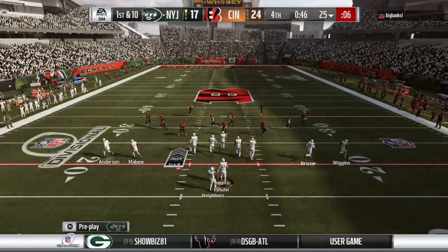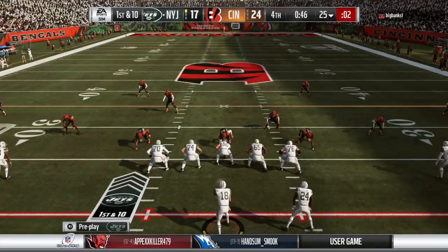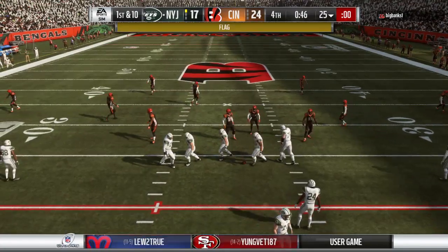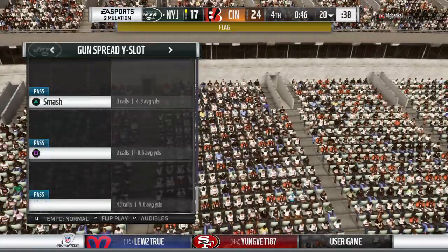Here's the execution. All right, now, lucky 56. Gone. Now problems right out of the gate. We're going to get a delay. And that'll set them back 5.